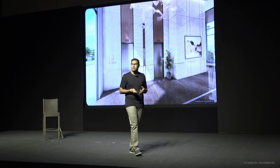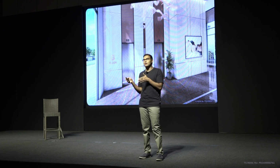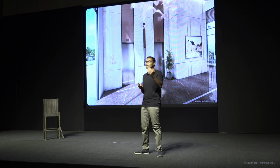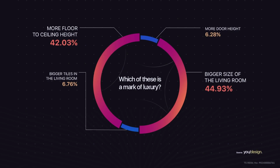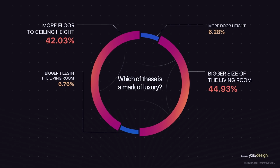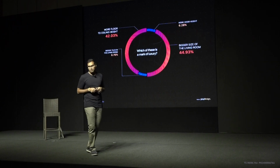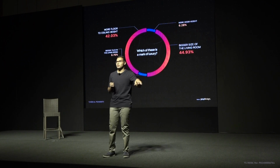Now let me talk about some of the same things we have done at a family level, that is, at an apartment level. Let me share an interesting infographic with you. When we did a survey of our customers, we asked them which of these is a mark of luxury within your apartment. So now we are moving towards the arrival experience within your flat.